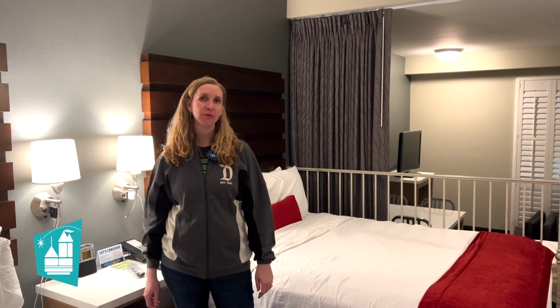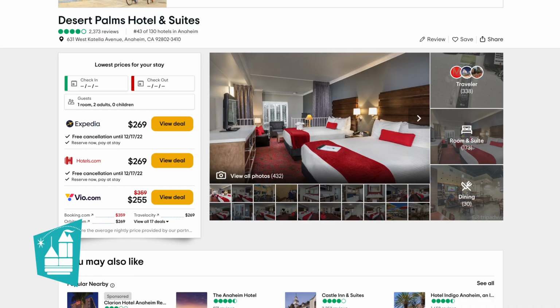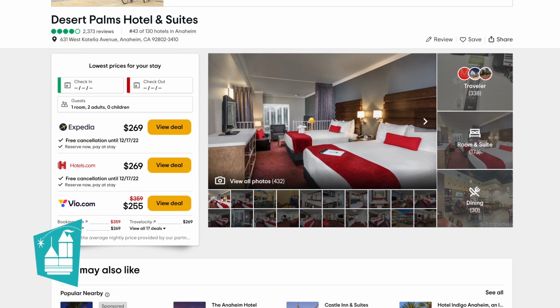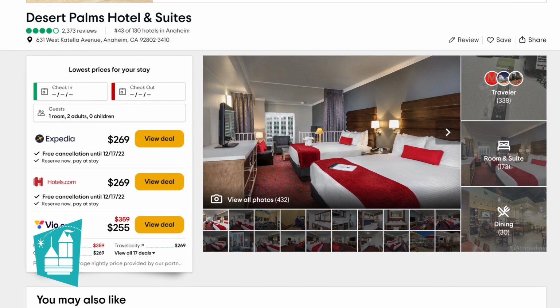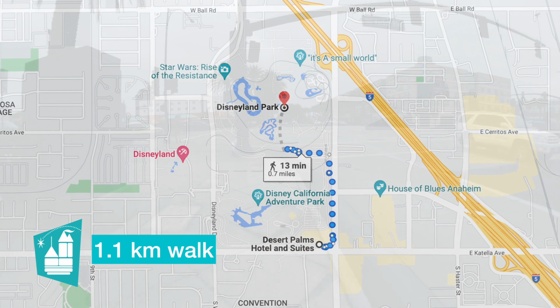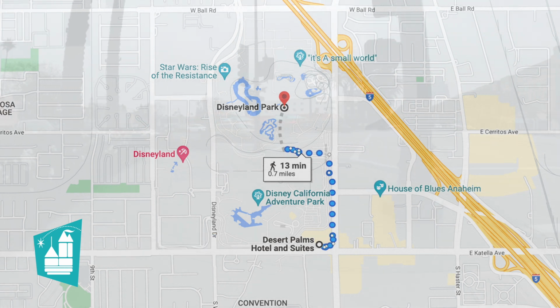Today we're going to be giving you a room tour of our room at the Desert Palms. The Desert Palms Hotel is rated number 43 out of 130 hotels on TripAdvisor at the time of filming. It is 7/10 of a mile, or about a 13-minute walk, to the gates of Disneyland. We paid for this room out of our own pocket.